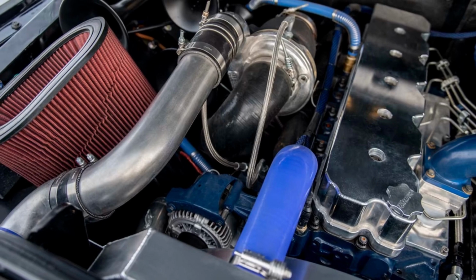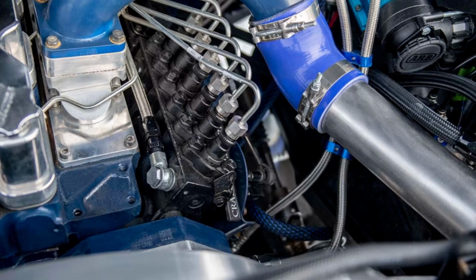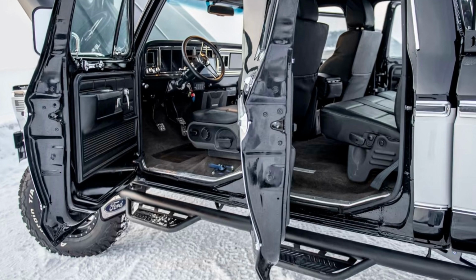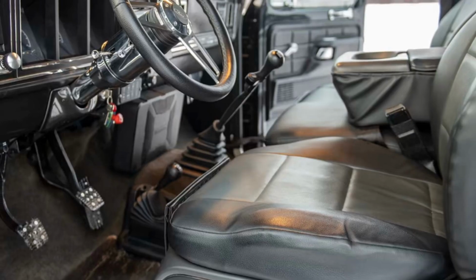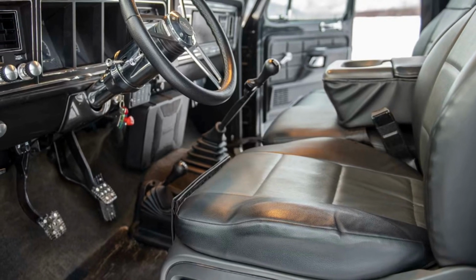The build also rides on Fuel Off-Road wheels wrapped in BF Goodrich all-terrain T/A tires. It also has other modifications that help with towing, such as a Super Truss rear hitch and a B&W gooseneck hitch. As for its accessories, Wheelie gets a Horn Blasters Outlaw train horn and Rigid LED E-Series Midnight Edition lights to give it better lighting at night.